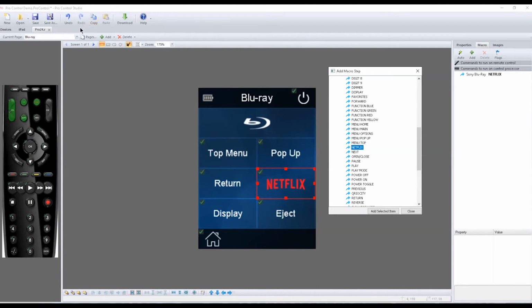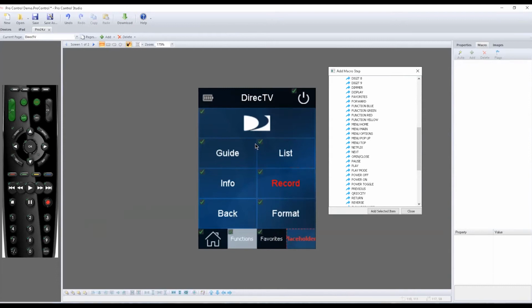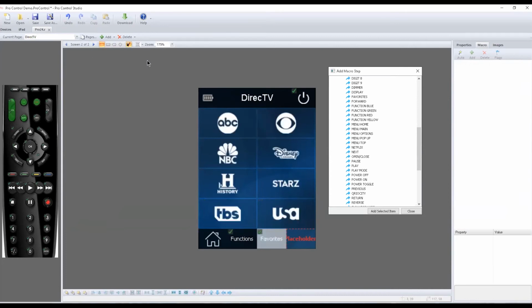Let's take a look at some channel icons next. So I'm going to go to my cable interface here. Let's see, my DirecTV interface. And I'm going to create some channel icons. Now, you're going to notice on top here, it says screen 1 of 2. That means that there's another frame on my page. What is a frame? Well, a frame is another page that you can get to simply by using gesture control. Yes, you can swipe the Pro 24Z remote and it will advance to the next frame, which in this case is a bunch of channel favorites.